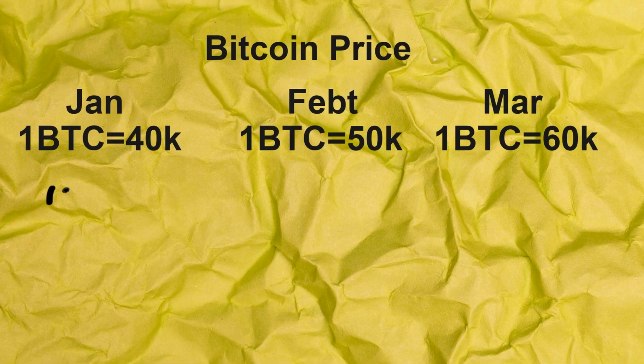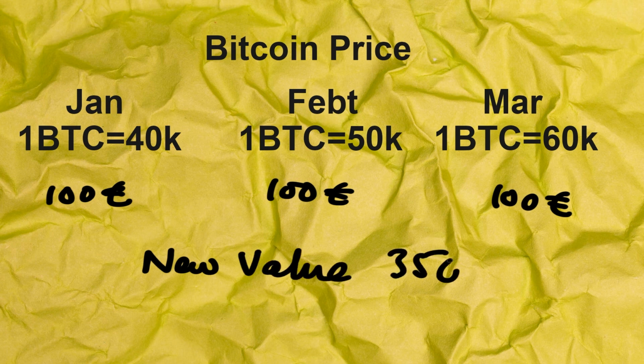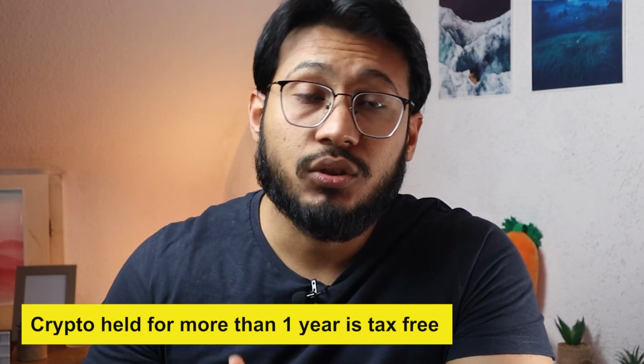Let me explain. If you bought 100 euros worth of Bitcoin at 3 different intervals, now that 300 euros worth of Bitcoin has increased in value. So when you sell 100 euros worth from this new amount, you can say that you are selling this amount from the first Bitcoin order or the last one. In many cases, FIFO is the preferred method because of the long-term tax rate on crypto. That is, if you hold a cryptocurrency for more than a year and then sell it, the profit on it is going to be tax-free.